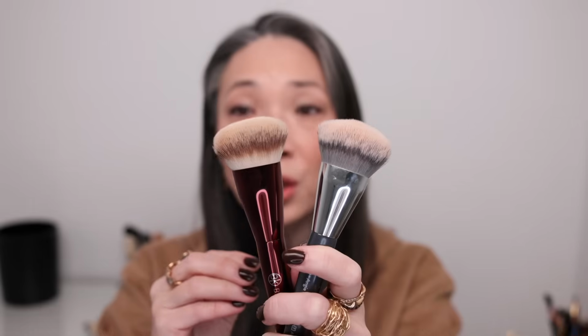So this is very soft, but not too soft. You don't want a brush that's too soft. I think in any application, you don't want a brush that's too soft because it becomes basically impotent. It just doesn't do anything. It doesn't move product or whatever. So BK Beauty has created really beautiful synthetic haired brushes that are soft to the touch, but effective.